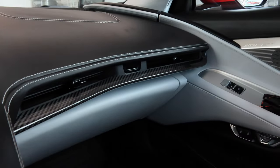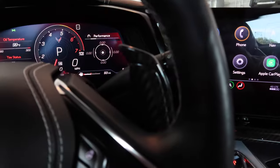I mean, I have gotten the all-weather mats, which have been really useful, but the carbon fiber trim just really cleans everything up. And it matches the seats too, which is super cool, really nice. I love those couple of things, so I would highly recommend getting them.